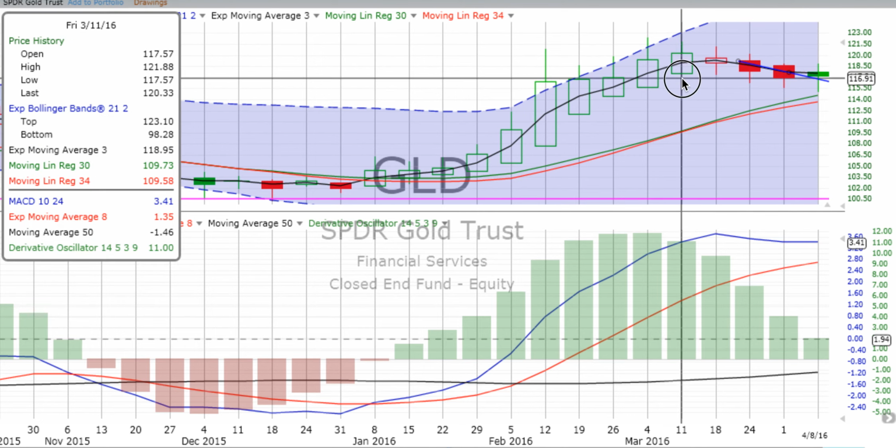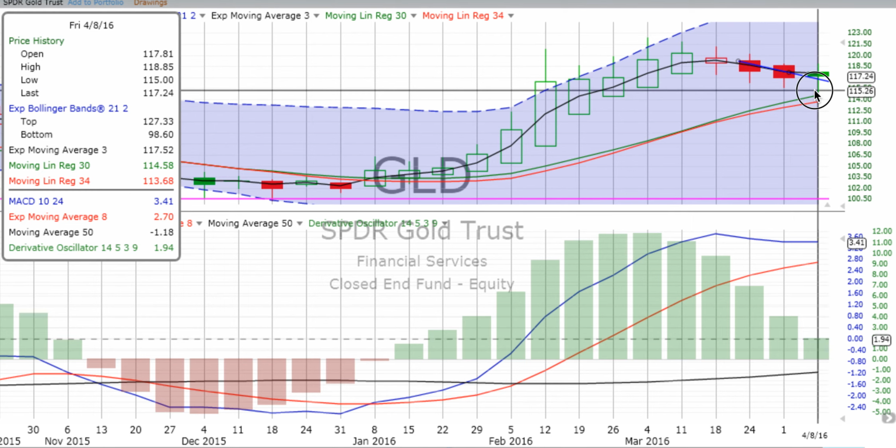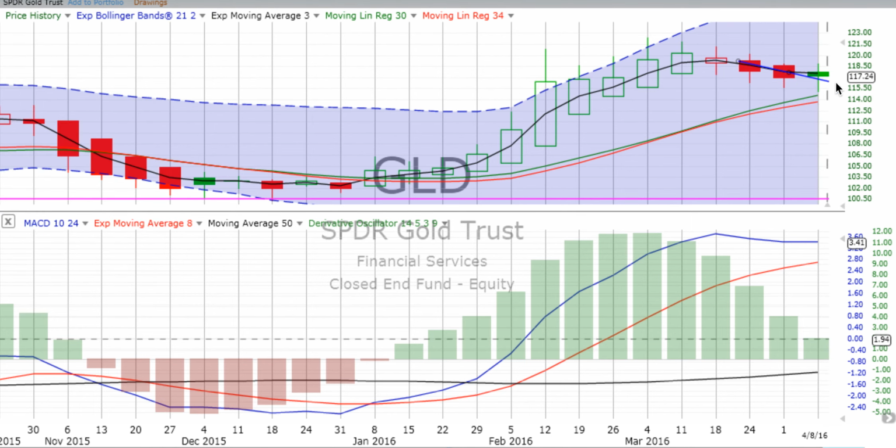Then the market topped off around the 11th of March as far as gold goes, and it started moving down since then. It did end up for the week. We had a green candle as far as the week went on the week ending this past week, the 8th of April, but it is in a downtrend as far as if we are drawing trend lines.